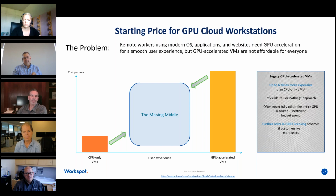Yeah, so we call this the missing middle. Brad's got another name for it that I maybe even like a little bit better. We'll talk about that. But you've got these more graphics intensive applications. You're supporting remote desktops, trying to do VDI, and you look at the price to upgrade from CPU only to a GPU accelerated workstation, and it's sticker shock. There's a significant bump to get that GPU accelerated workstation.